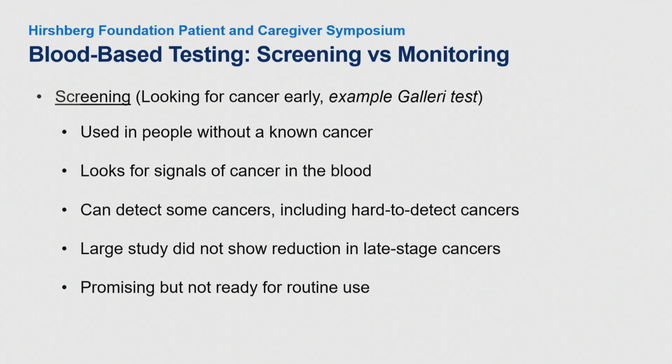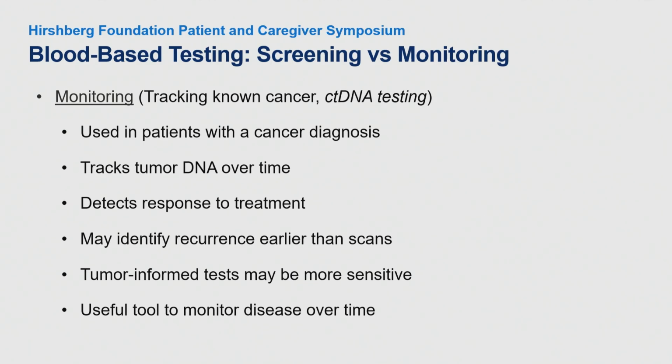That GRAIL test or that Galleri test, the final readout was a little bit disappointing. It didn't show reduction in detecting late-stage cancers. It was about equivalent. So this is very promising. These assays are being refined. There are several of them. They're not ready for routine use. And when patients ask me about them, I oftentimes tell them, we're still collecting the data to realize the accuracy of these tests. So those are screening tests, like the GRAIL test, the Galleri test, and these are patients without cancer. So blood-based testing, what about monitoring?